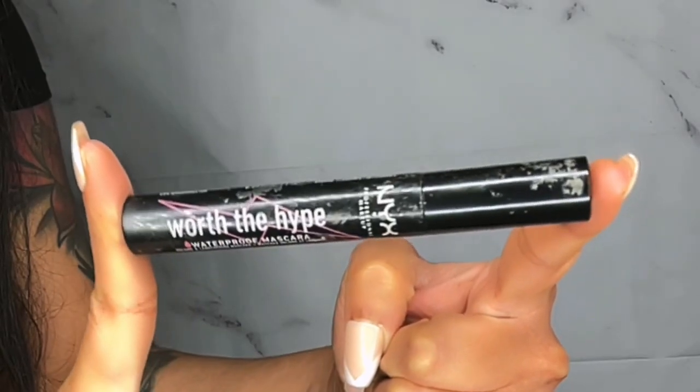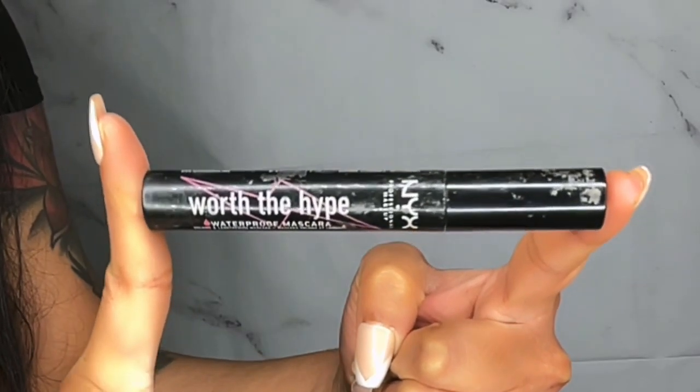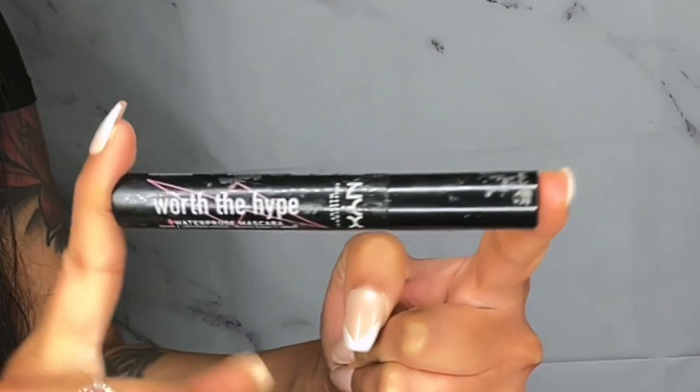Then I go in with my NYX Worth the Hype mascara. I love this mascara, you guys. It's a waterproof mascara, and I just apply it onto my lashes.